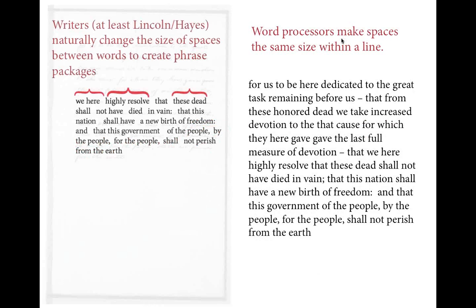So the claim is that this is a natural process, possibly subconscious. We don't know that the writers intentionally did this, whoever wrote this out by hand. But the idea is that if during the process of composing or copying this, the brain was naturally pausing at these phrases, which is what a lot of research has shown does happen during sentence comprehension, it would make sense that the writer might do the same thing and might give literally extra space between the phrases during the writing process. What's interesting is that word processors don't do this.